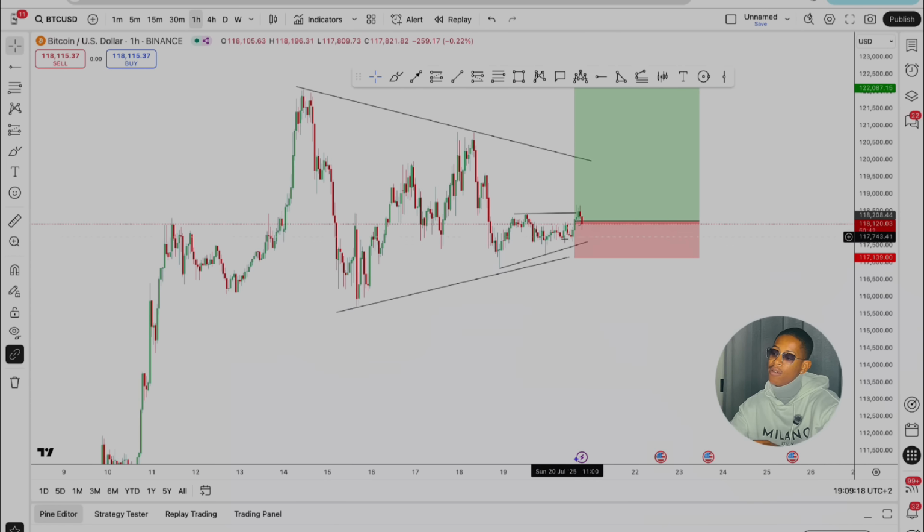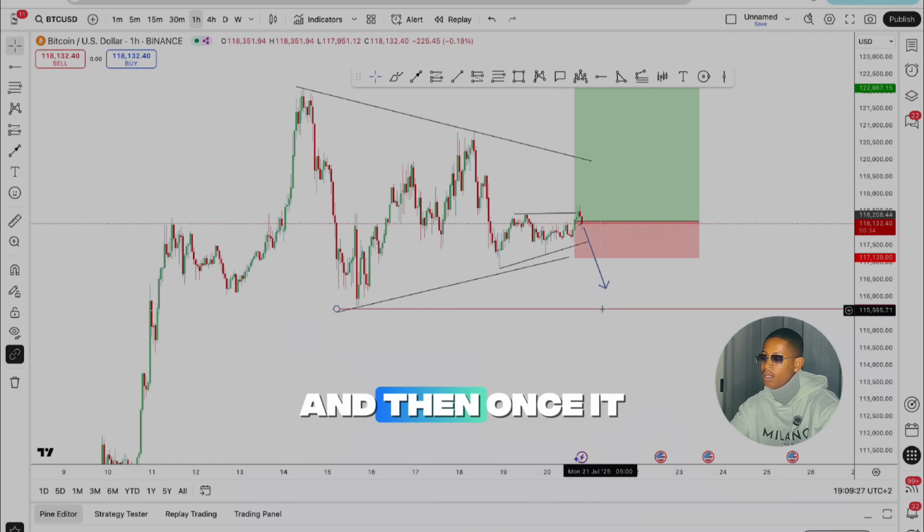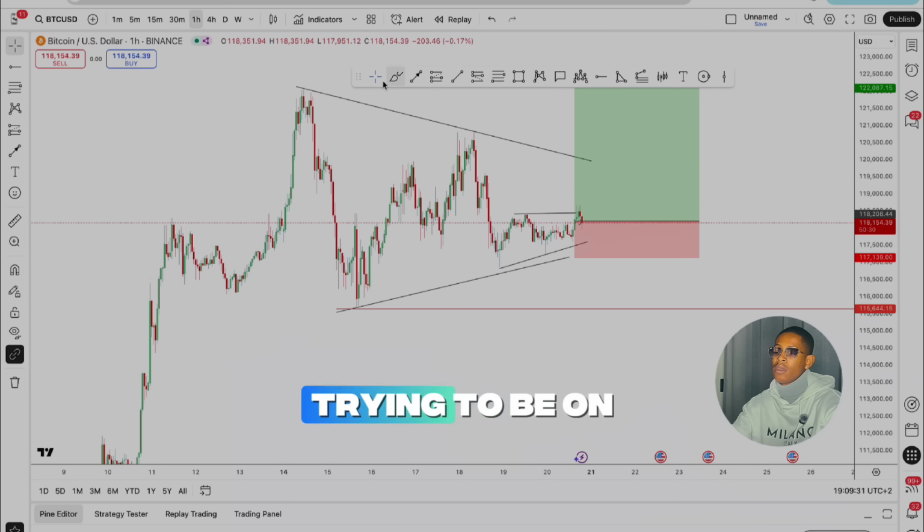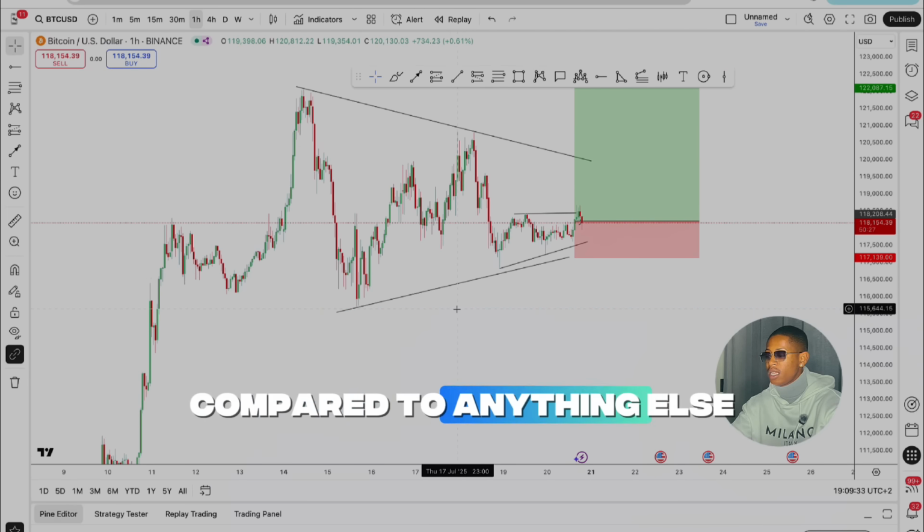Okay. And obviously if it doesn't play out, if it happens to go a bit below, I'd still be able to see if this support is going to hold. And then once it does hold, maybe we'll look for more buy opportunities. So it's more about trying to be on the right side of the market compared to anything else.